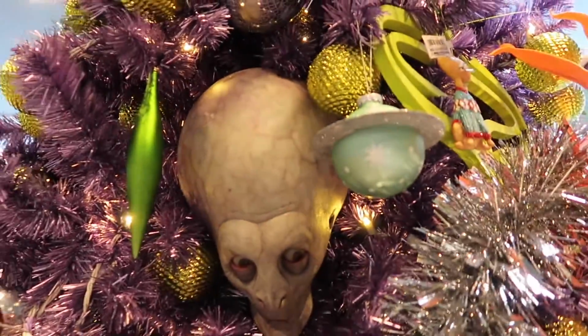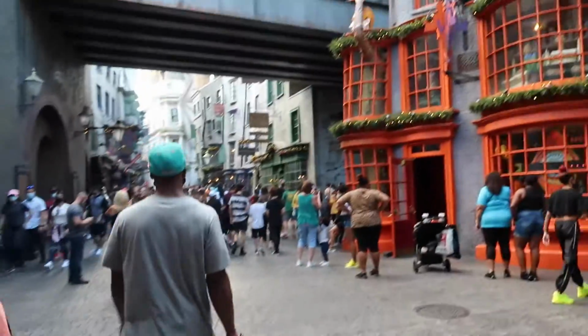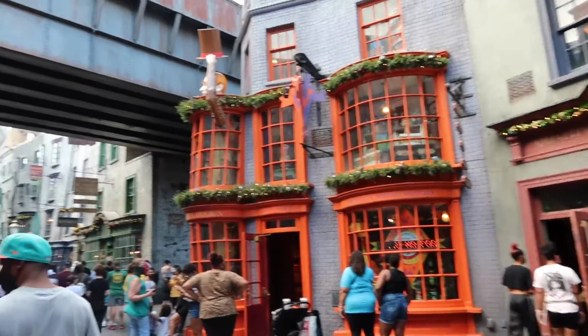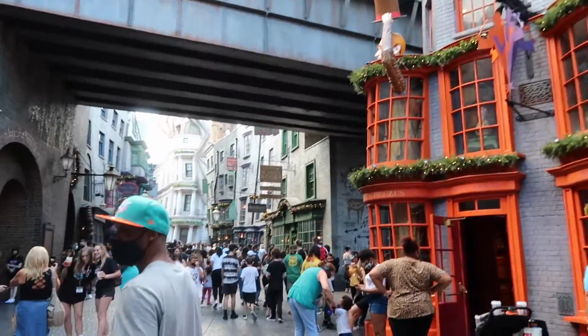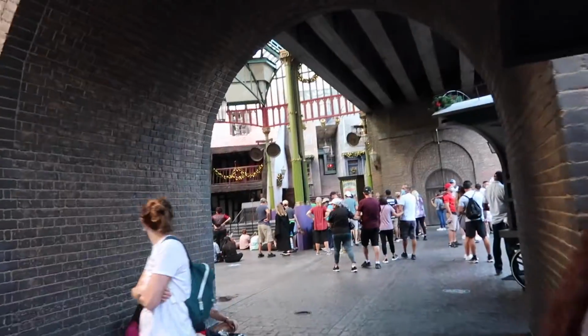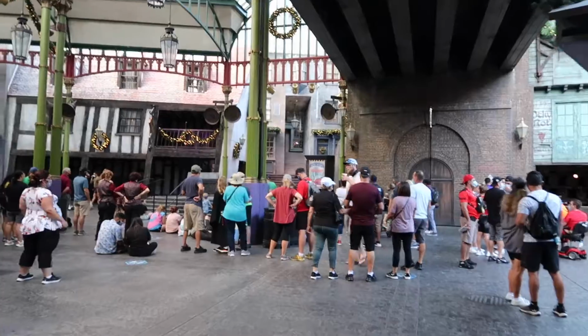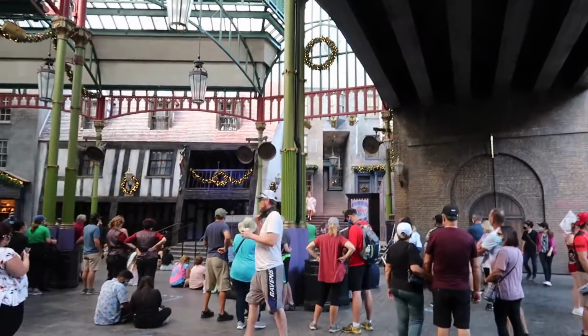Ah! Okay, time to go into Diagon Alley. Oh, so pretty. Lovely garland. Again, this would be much, much prettier at night. Ooh! Did we walk in at the right time? Celestina Warbeck's gonna be performing?